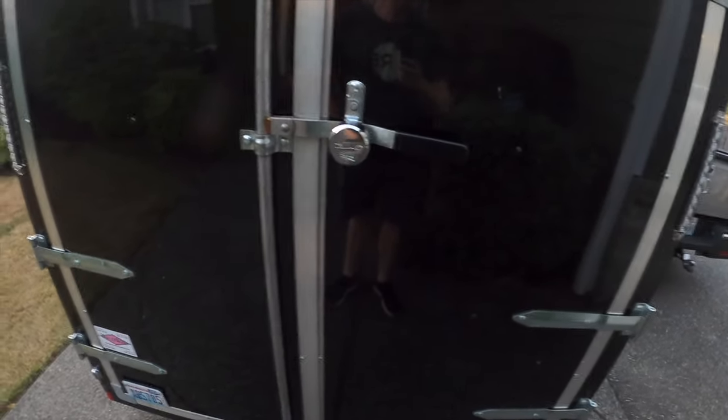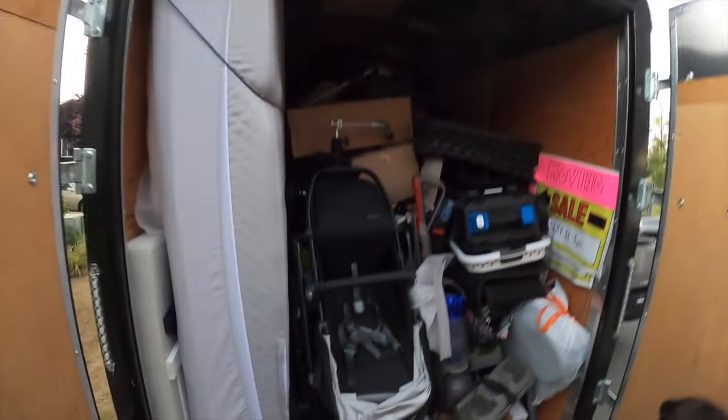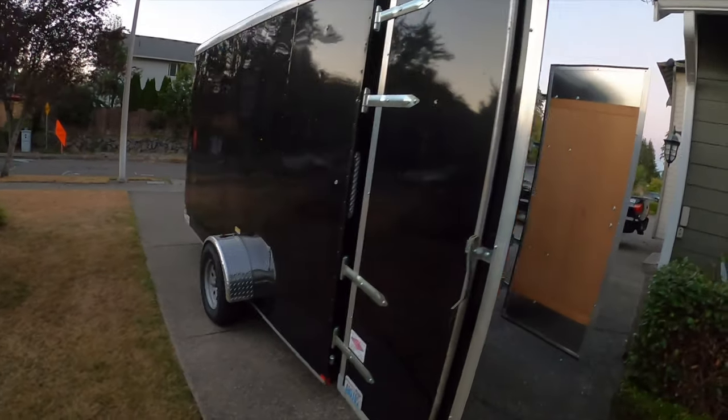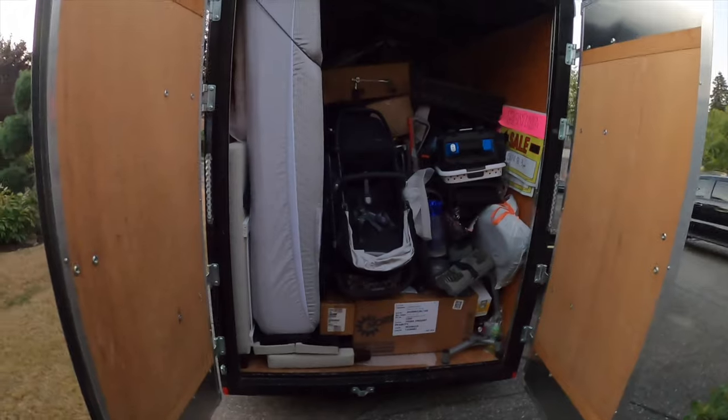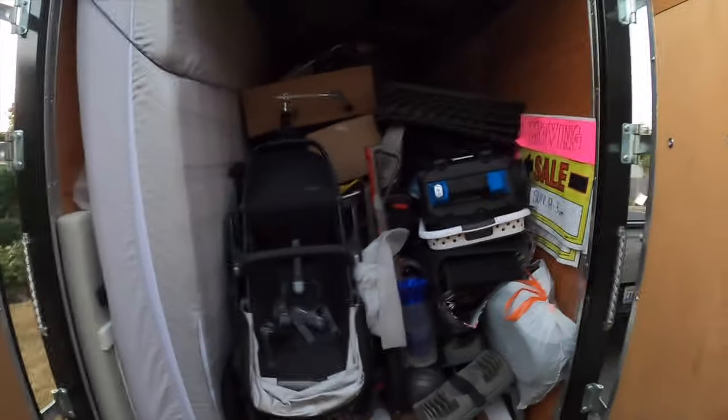Let's get this open. Uh-oh. There we go. So this trailer, stuff is falling out, as you guys can see. It's got some room, but the weight limit is the big issue here. That's rated for 3,500 total gross weight, and I'm right around, I think it was 3,800. So this is going to be pushing it a little bit, but I think we're gonna be just fine.